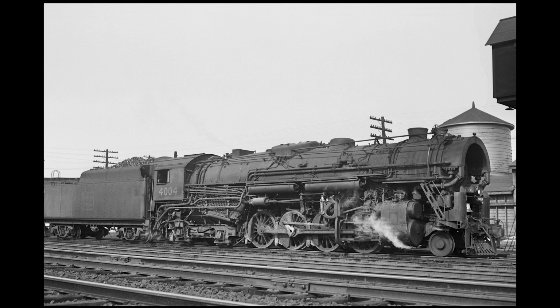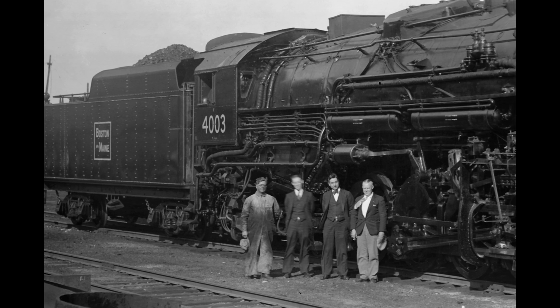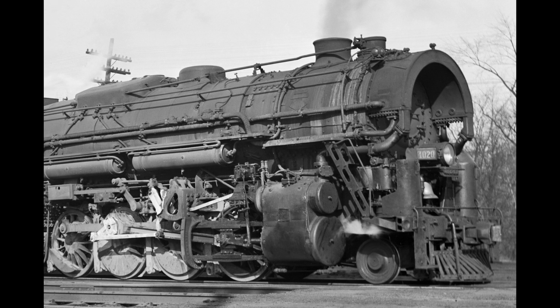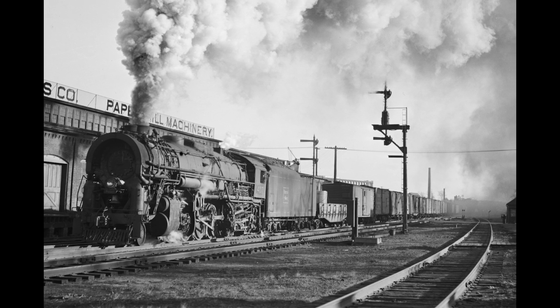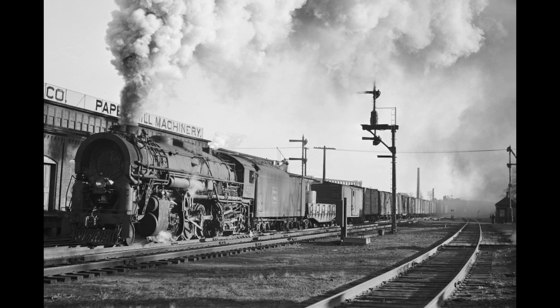It was impractical to apply equalizers between the front set of trailing truck wheels and the rear drivers. With a reduced cylinder size, some weight was transferred to the drivers, commencing with 4004 on March 29, 1930. The T1As were officially converted on March 1, 1932. The problem was not quite as acute with T1Bs, and they were not officially modified until November 1, 1942. These modifications altered the adhesion factor for both classes to 3.9, quite a bit closer to the 4.0 desired number.